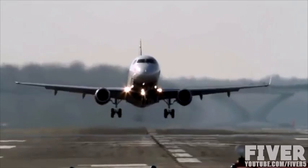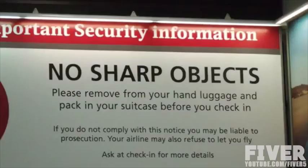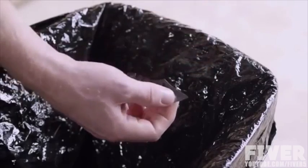And here's the best part about this design. The blade is detachable. I designed this with the forgetful traveler in mind. When you go through TSA with your traditional knife on you, you lose your knife. But with Wildcard, you only lose your blade. And on our website, you can replace it for only a few dollars.